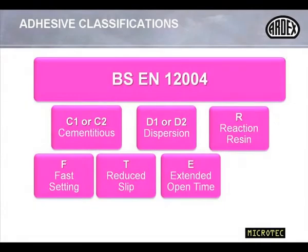Adhesives are firstly characterized by type, for example C, D or R, denoting cementitious, dispersion or reaction resin, then by their additional properties F, T, E. F denoting fast setting, T equals reduced slip, and E equals extended open time. Whether it be an adhesive or grout classification, a Level 1 product has normal characteristics, and a Level 2 product has additional characteristics. A C1 adhesive will have a minimum tensile strength of 0.5 newtons per millimeter squared, whereas a C2 will reach a minimum tensile strength of 1 newton per millimeter squared.